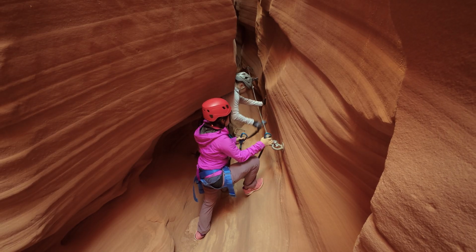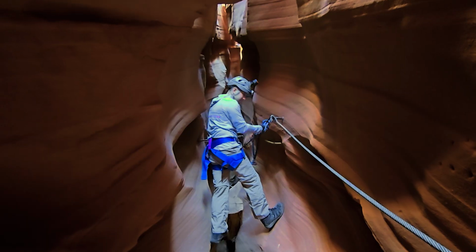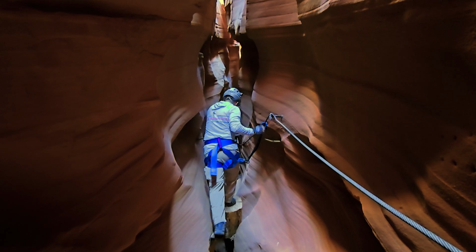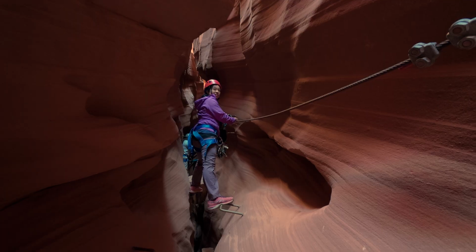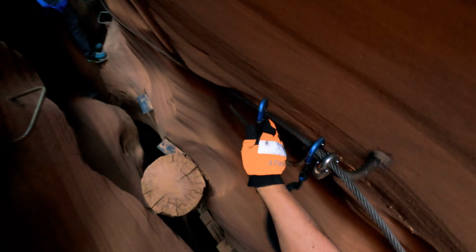We have now reached the Via Ferrata section of this canyon. Compared to some of the other Via Ferrata routes that we have done in the past, this one is pretty simple and great for beginners. If you would like to see some of the more challenging routes that we've taken on, you can click in the upper corner to see our Via Ferrata playlist.